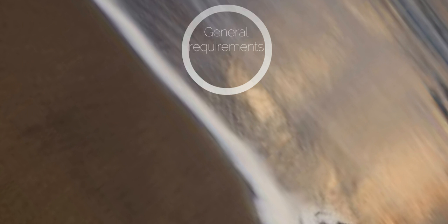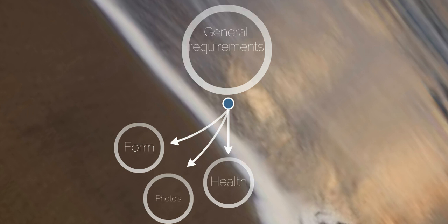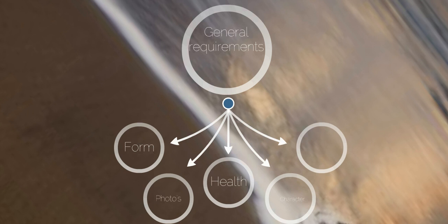Some requirements, the general requirements, are the same for almost every visa. You almost always have to fill out a form, either online or on paper. You always have to submit 2 passport-sized color photographs. For each visa you have to meet health and character requirements. The requirements may vary. As you can imagine, the health requirements for a resident visa are tougher than for a temporary visa. The same applies to character requirements. You also always have to pay a fee. Depending on the visa you are applying for, the fees might be dearer or cheaper.